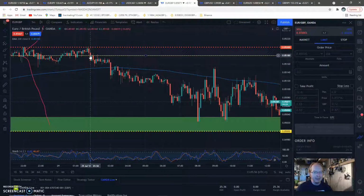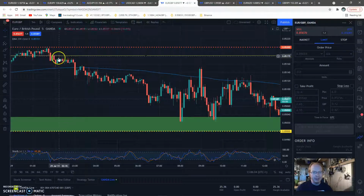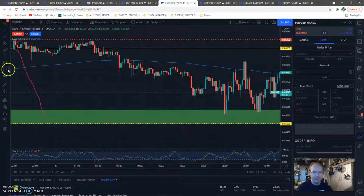So when it came back down here, it bounced again. So we probably would have been a bit wary in case it came back up like it was before. But it didn't. It bounced and continued down. Now, we wouldn't have taken a trade here because we weren't sure what it was doing. But once this giant red engulfing candle appeared, we would most definitely have done a short position somewhere here, or possibly watched it and waited.